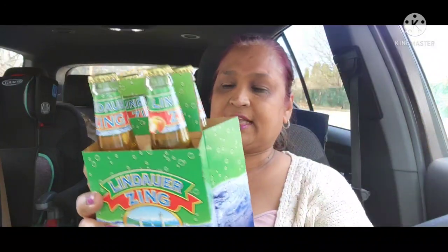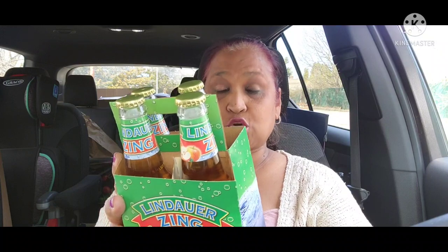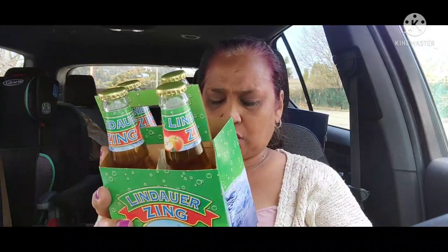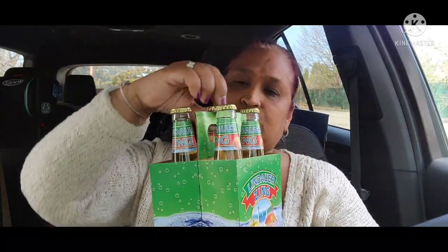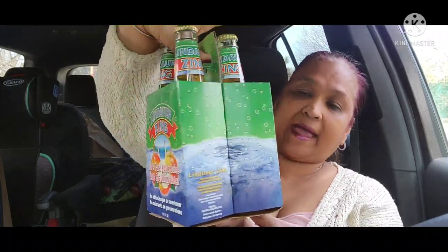Okay, so moving on to the drinks. So these are the, I absolutely love this. These are the Landu Zing, 60% pure apple juice, 40% sparkling water, no added sugar or sweetener, no colorants or preservatives. So beware guys, it's supposed to be sold as a 4-pack. And for you guys who do Instacart, it is showing a 4-pack of this. Now guys, I have bought a single one for $1.25, but that's not the way it's supposed to be sold. It's a cover that you snap off, really nice.